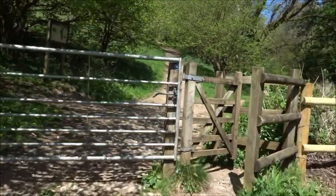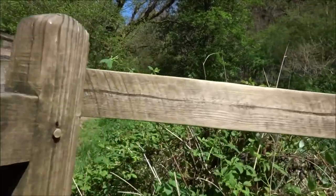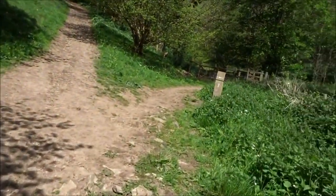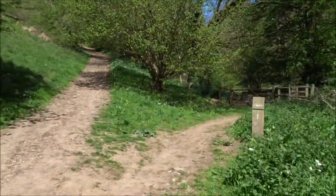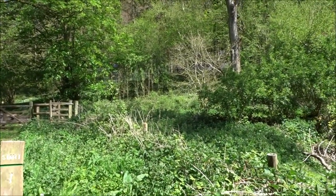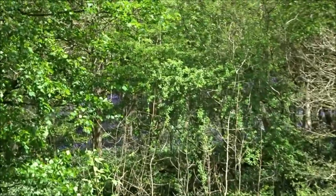Now this is Longwood Nature Reserve. There's the big hill I've got to go up later. I'll do a little bit of video. Now it still looks, doesn't it? It still looks a haze of blue in there.